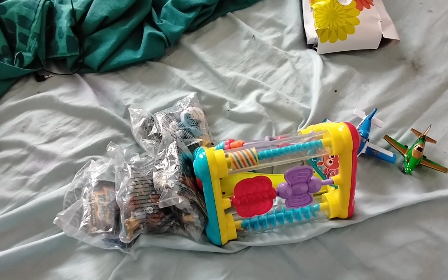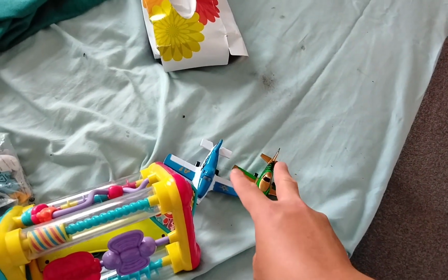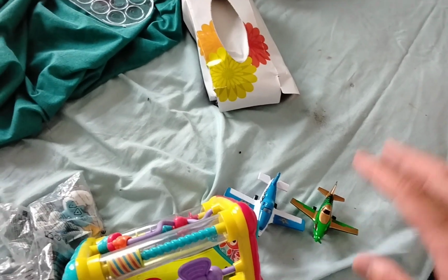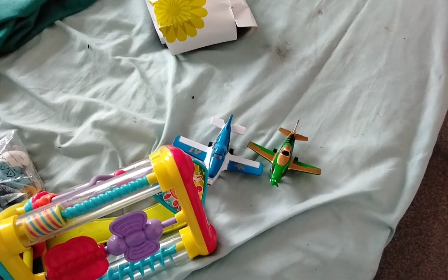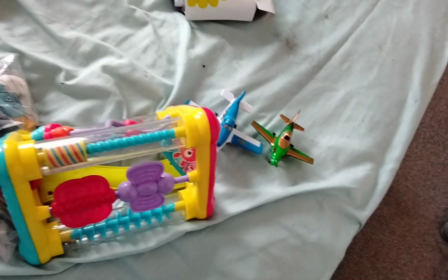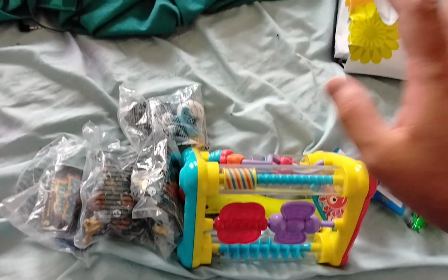Today we're going to be taking a look at these two here, because, you know why? These are absolute dark side knockoff rip-off toys of a particular franchise, which involves a spin-off from the Disney Pixar Cars franchise, but the Planes franchise, if you've never heard of it. Well, they're basically just Disney Cars, but planes. But anyways, we've also got these licensed toys.